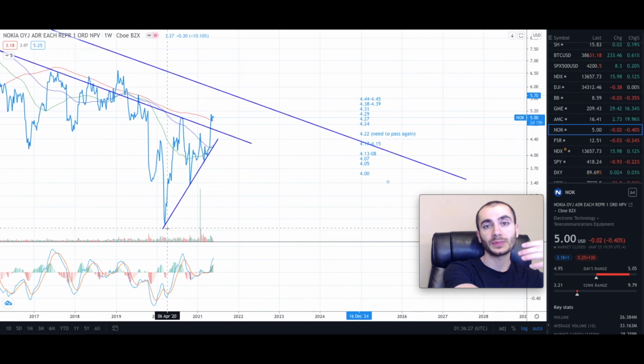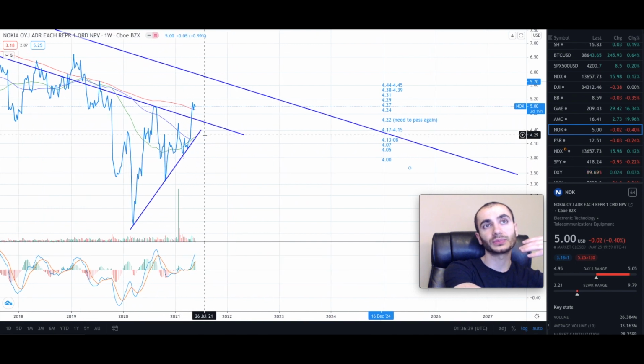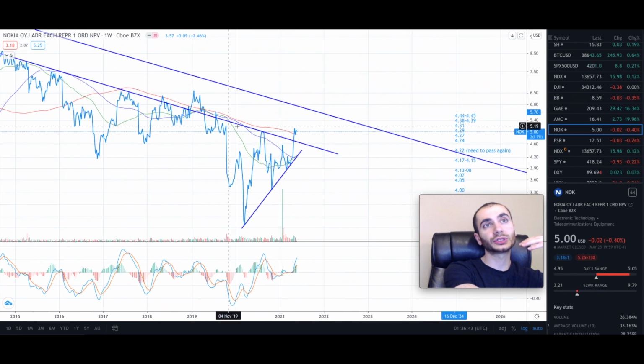Like I've showed in the past few videos, upward trend support line right here, kept on climbing and bouncing off as support. So just to let you know in case you're new, goes up to the upside, bounce off support, goes upside, bounce off support, etc. Now the good news is it broke through the first downward trend resistance line.